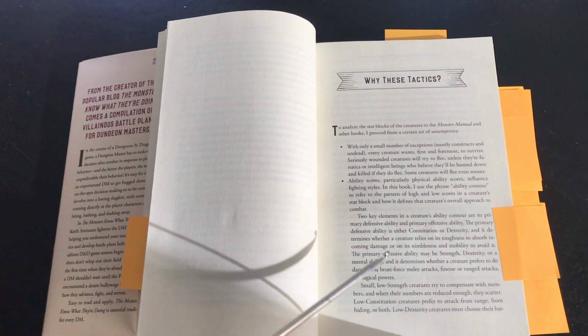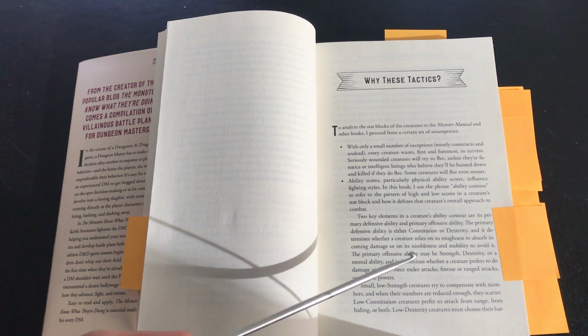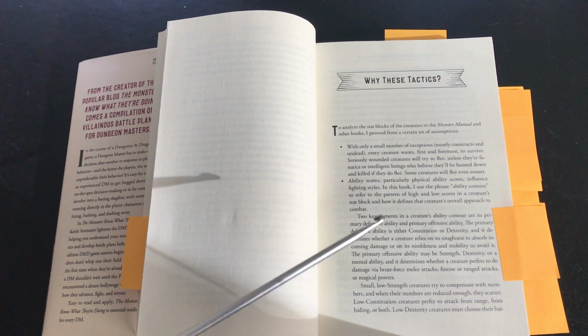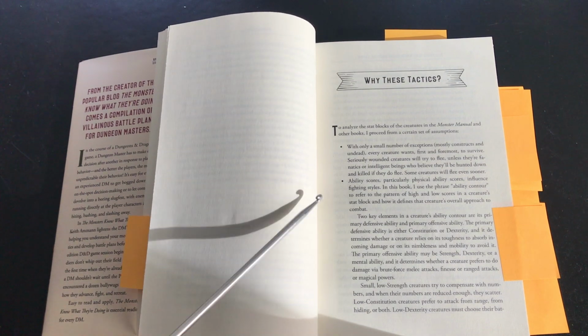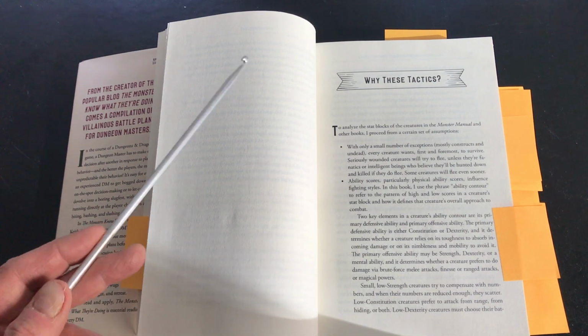And then he goes on to categorize different types of creatures vis-a-vis stat blocks, and I think this is useful as a takeaway for anything that you're doing, even if it has nothing to do with D&D. For example, small, low-strength creatures try to compensate with numbers, and when their numbers are reduced enough, they scatter.